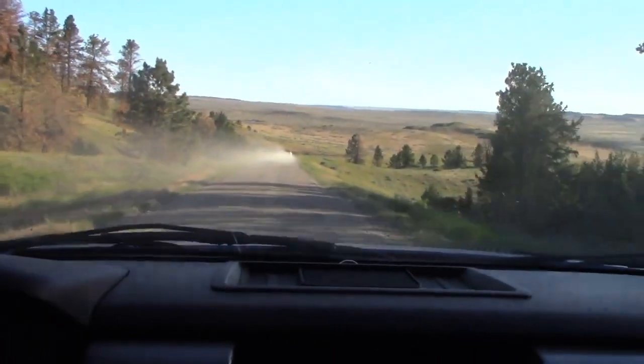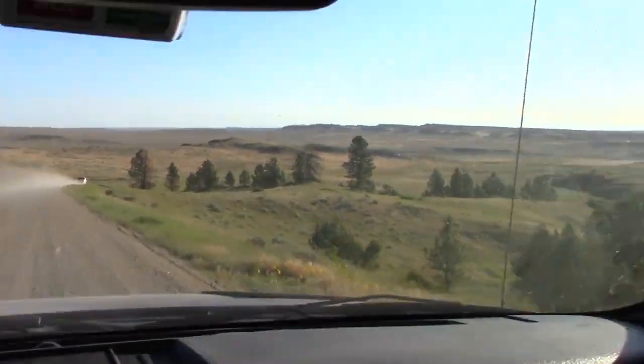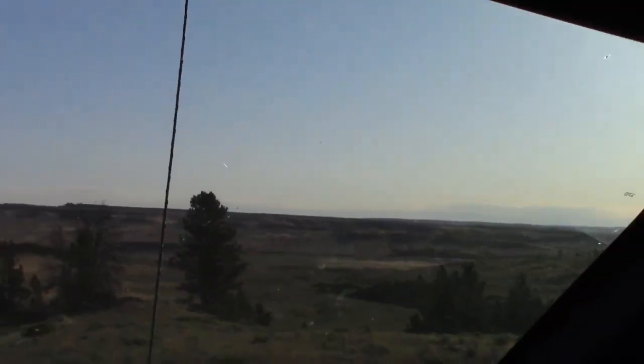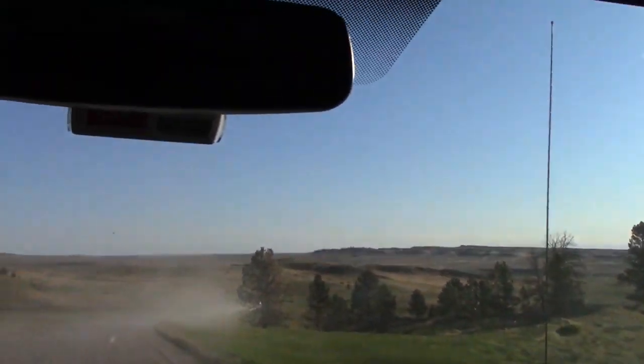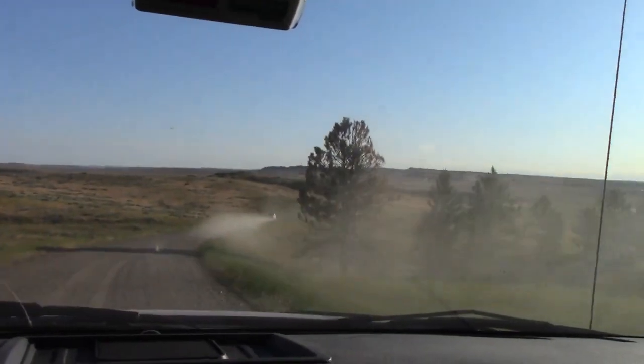So we're coming down towards Quigleyville right now, down the big hill. We'll be able to see it. It's right out there, way off in the distance. That's Quigleyville, and it's been growing by the hour. That thing's getting big.